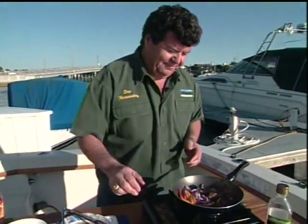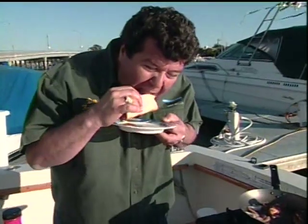So this will take another minute or so. We have our tortilla all ready to go. And in a second, we'll be eating this fish taco. That's delicious. This is a very simple recipe to do.